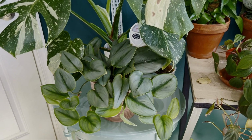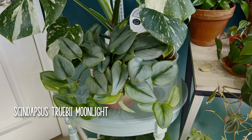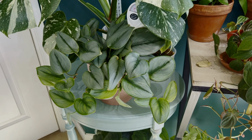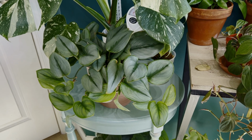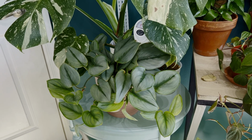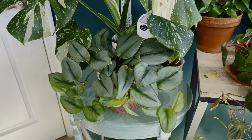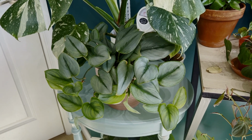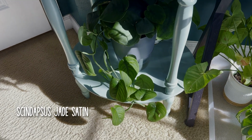And right here is my Scindapsus Shibuya Moonlight. This is the one from the Costa Farms Live Trends collection that I got from Costco. I originally had this plant as cuttings when I got it from an import order and also from a nursery that I paid way too much for. But those didn't really survive, and I finally got this from Costco as mentioned, and so far it is doing well. It is a wonderful plant to have. Highly recommend it, especially if you like Scindapsus plants like I do. And below it is my Scindapsus Jade Satin, which is in a self-watering planter.